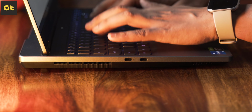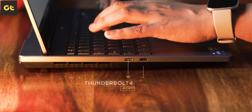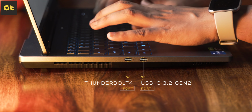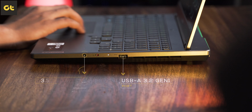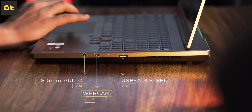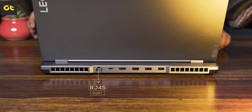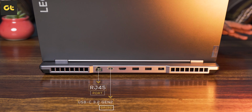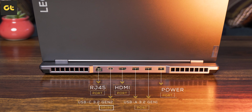Now in terms of I/O, the Legion 5i has it all. On the left side, you have a Thunderbolt 4 port, coupled with a USB Type-C 3.2 Gen 2 port. Over to the right side, you get a USB-A 3.2 Gen 1 port, followed by a 3.5mm headphone jack and a physical webcam shutter. Then over to the back side, you get an RJ45 port, another USB Type-C 3.2 Gen 2 port with support for DisplayPort and power delivery, a full-size HDMI port, two more USB-A 3.2 Gen 1 ports, and a power port for charging.